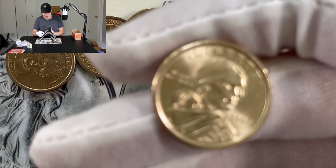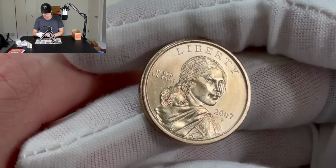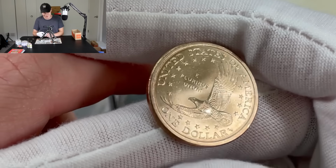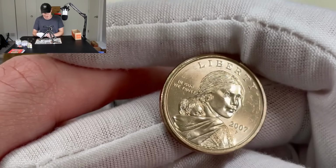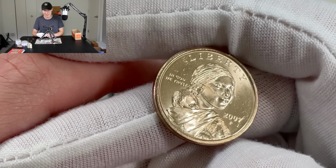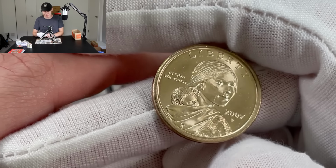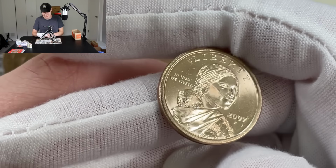I think that right there is our first not intended for circulation coin. Yeah, look at that, 2007P, and we didn't even have to look at the edge for it. Pretty nice looking Sacagawea right there. And yeah, awesome. So we got our first not intended for circulation coin in the second roll. That is definitely a good sign for getting some more not intended for circulation, including maybe some proofs as well. So let's keep going here and see what else we can find.